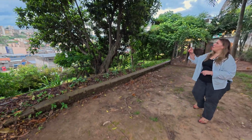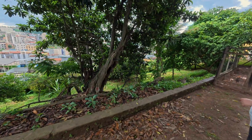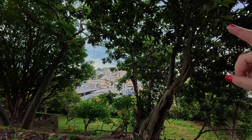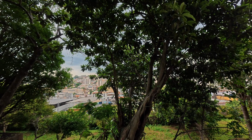And over here is also where we have more tropical trees. Let's see. Is this the avocado? I thought the avocado was, oh, there's the avocado. They're so little right now. Look at that. When we came, they were massive, so it's still maybe too early for them.